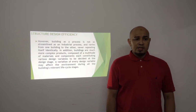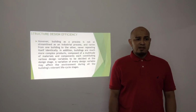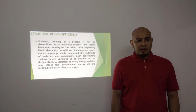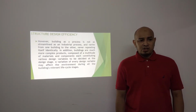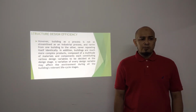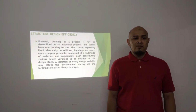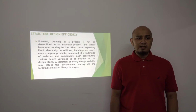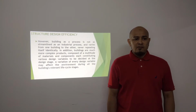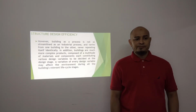However, the building process is not as streamlined as an industrial process and varies from one building to another, never repeating itself identically. In addition, buildings are much more complex products composed of a multitude of materials and components, each constituting various design variables to be decided at the design stage. A variation of every design variable may affect the environment during all the building's relevant life cycle stages.